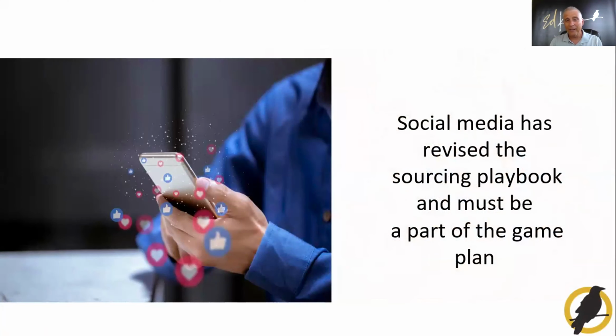Because the reality is, and I hinted about this just a little bit ago, social media has changed the playbook here. If we are not advertising on social media, if we are not active on social media as an organization, we're missing out. And I know we've talked about this on previous webinars, but it is so, so important.